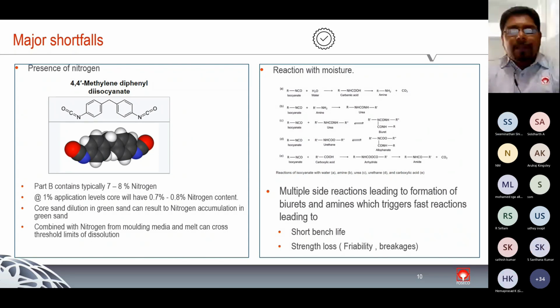Then not everything is getting burned, and core sand is getting diluted into the green sand mold, which will further accumulate nitrogen in the green sand. So if the combined limit from the melt, from the core, and from the green sand molding exceeds the threshold limits, then it will result in a nitrogen fissure.